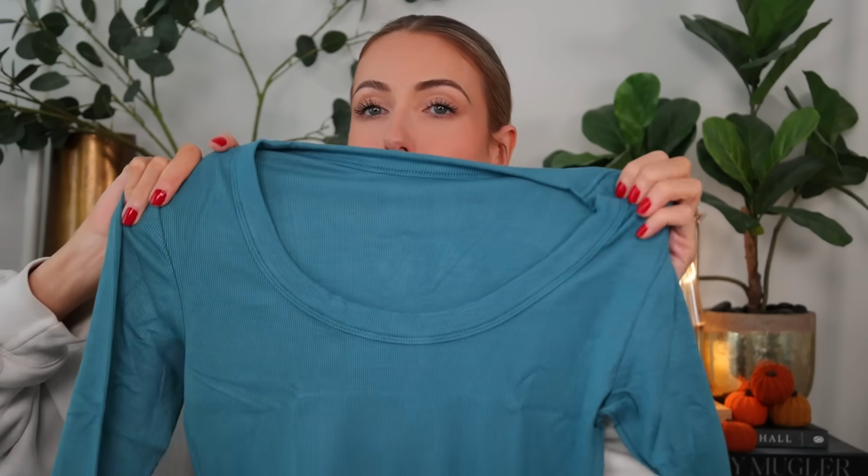But I love this shade of blue. I thought, just a very simple, stretchy, kind of that ribbed material look. I liked the thicker neckline. Looked like it'd be long enough in the sleeves, which is also good. Just a nice, easy, basic. So we'll go try that on.